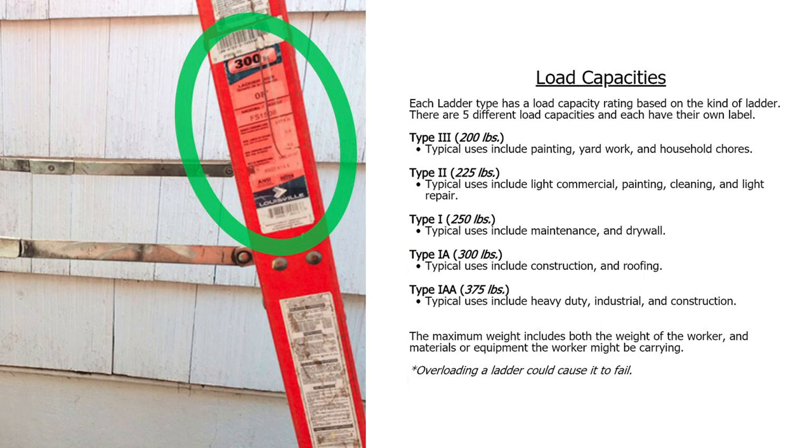Type 1A, 300 pounds. Typical uses include construction and roofing. Type 1AA, 375 pounds. Typical uses include heavy duty, industrial, and construction. The maximum weight includes both the weight of the worker and materials or equipment the worker might be carrying. Overloading a ladder could cause it to fail.